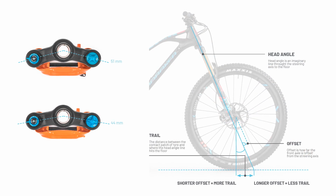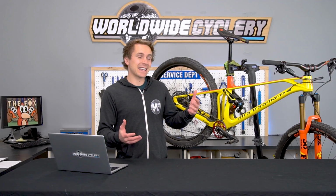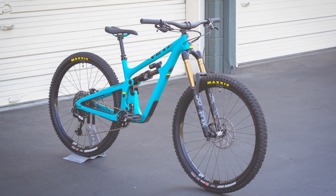It's a 44 millimeter offset fork. Again, bike is long, bike is slack. Slack 66, so it's actually not as slack as some of the other more aggressive bikes out there. So Transition Sentinel, Yeti SB150, those are both bikes that are in a similar travel range to this thing that are actually slacker than this.